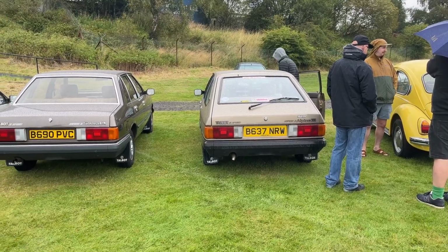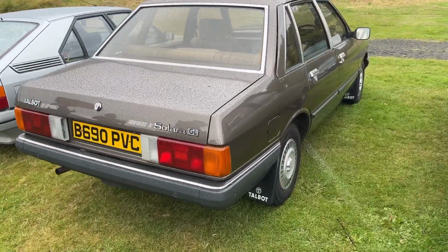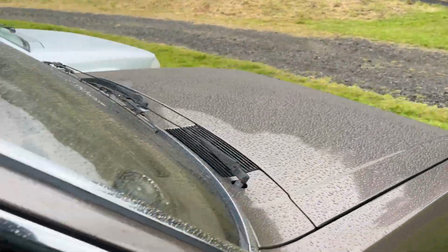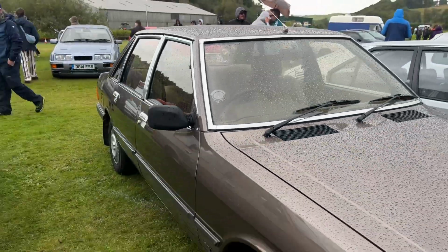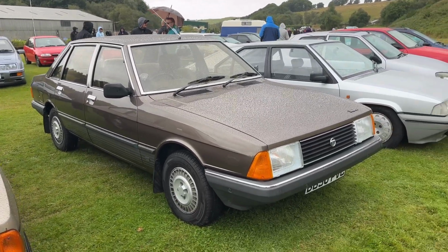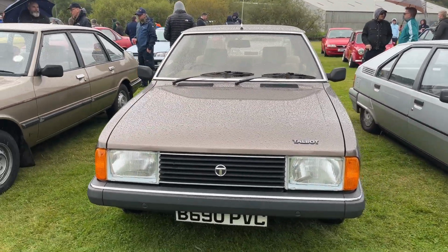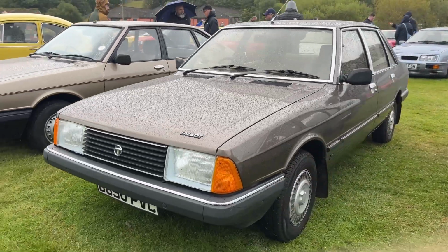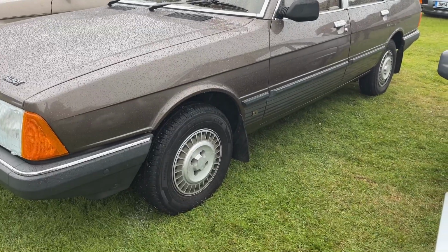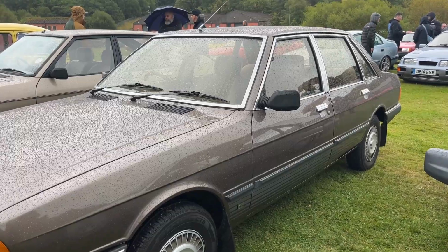Now here we have a couple of very unusual Talbots, a Solara and an Alpine. So let's take a wee look at this Solara. Series 2 GL. Now this one I know is mint and has got 12,000 miles on the clock. Interior is in spectacular condition. 1.6. Yeah, I don't think there's much rust on this one. On a B plate, so 1984. Wee Talbot badge there on the bonnet. Probably the right colour, this metallic bronze. Now I reckon this is probably original. There's original wheel trims there and graphics along the sill. But yeah, find another one in this condition.